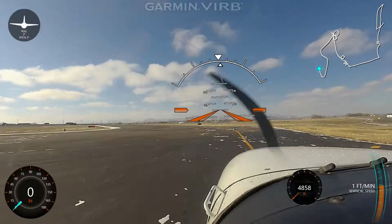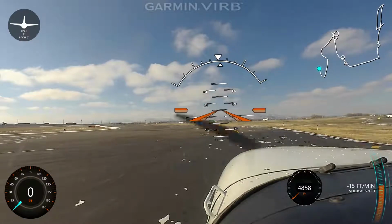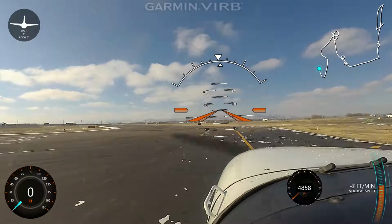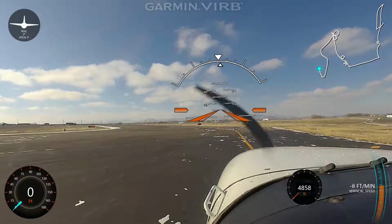Vents, heat. Comfortable. We've got the heat full on. We'll see if it'll warm up in here. Okay. Radio and avionics set. We are on 122.7. Parking brake is off. We're at 1200 altitude reporting. Wing flaps set to 0. I don't know if we need flaps today. Take off like crazy. Not necessarily.